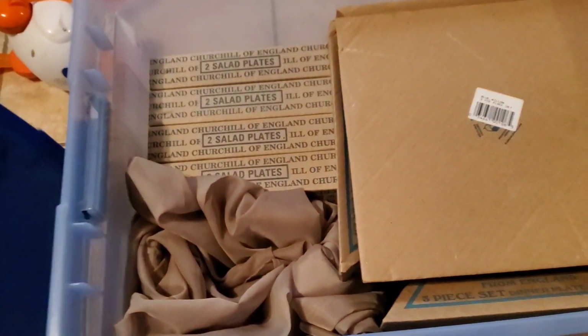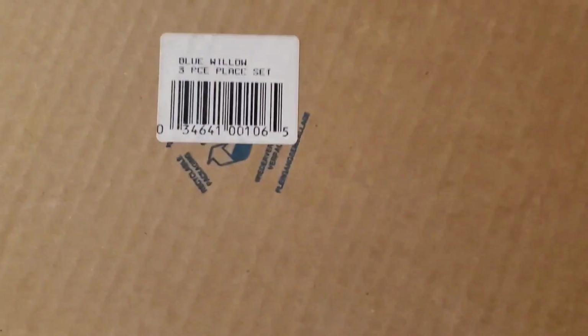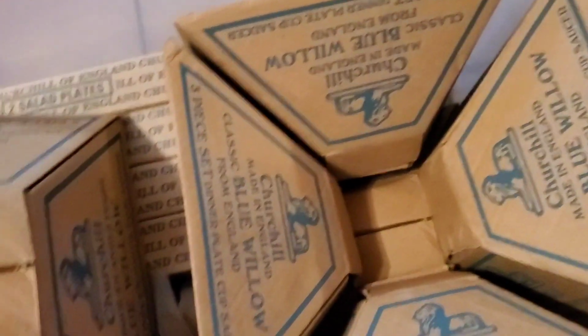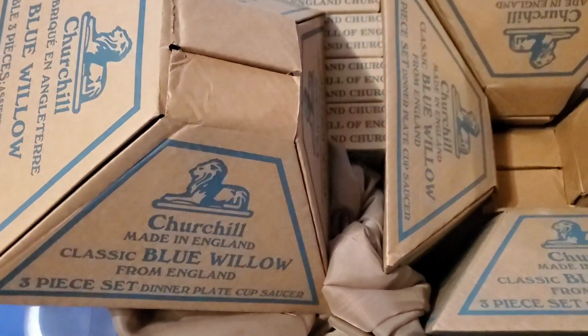Alright, so I have some blue willow china here. I did buy this from my friend Pepper. I think we decided on like 40 bucks or something. So here you can see this says that this is a three-piece set. So I'm going to do a screen share with you guys and show you what I'm looking at. So let's look up this three-piece set here first.